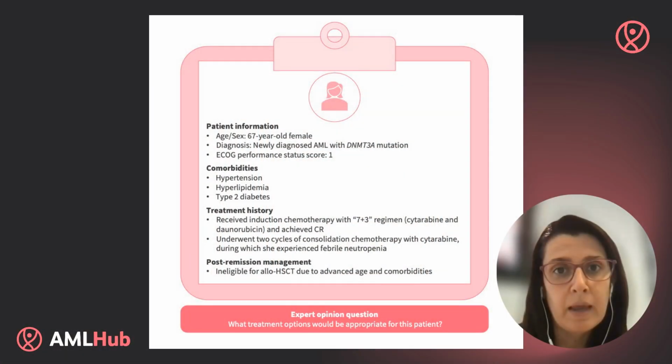So I'm Cristina Papayannidis, and I'm a hematologist working at the Institute of Hematology in Bologna University in Italy. And I'd like to focus your attention today on a very important topic, which is the management of AML patients with the DNMT3A mutations. And I would like to share with you a clinical case in order to discuss together which kind of approach we may have in these patients.